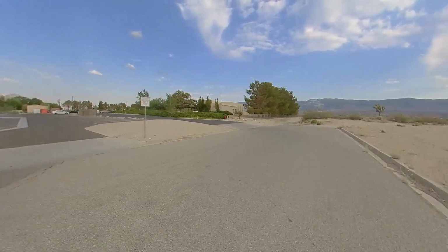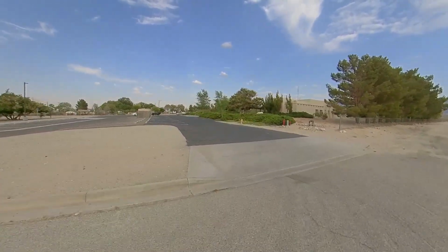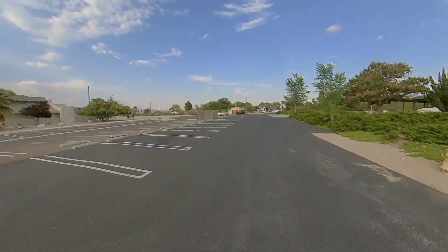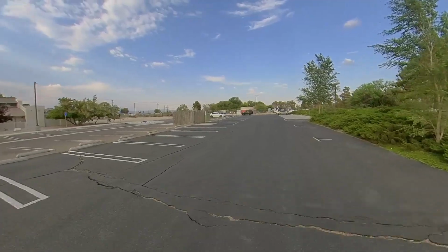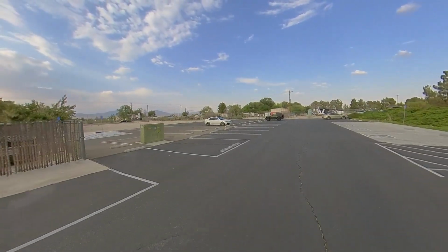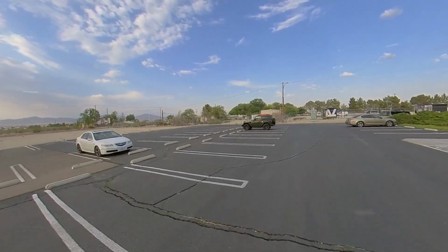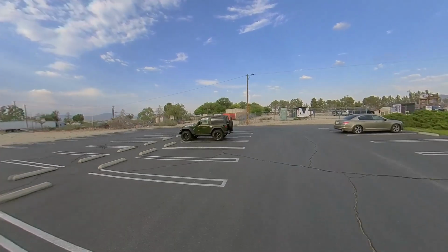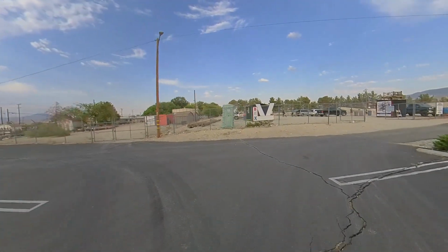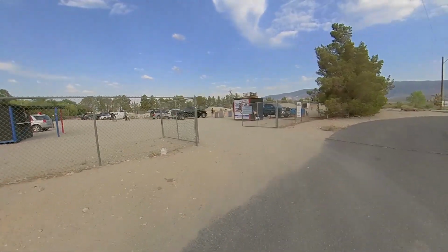But to the immediate left right here, you see there's 2 driveways that lead into this parking lot. So you can park right in here, anywhere on either side of this parking lot. And as we come up towards the end of the parking lot, you'll see the fence, which is the border of the BMX track. So there straight ahead, you can see one of the porta potties and you can see the old Lucerne Valley BMX sign.